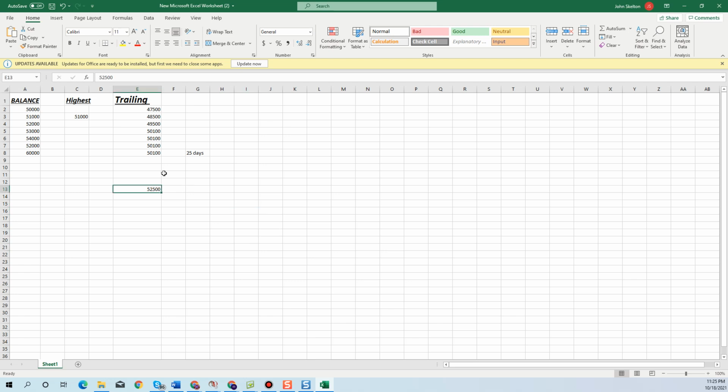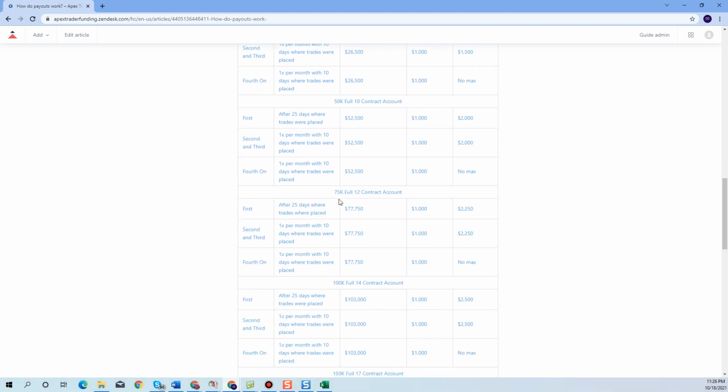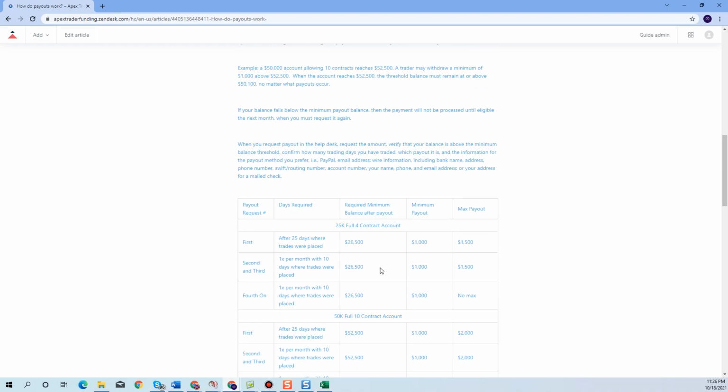So there's the trailing threshold that you'll see in our trader, that you can never have your account balance go under or it kills the account. But for the withdrawal threshold, that's how it works. Does that make a little more sense? So if you have a $50,000 account, you can withdraw on the fourth month, for example, a minimum of 1,000, but you can withdraw whatever you want, as long as the balance in the account after your withdrawal is at least 52,500. And it walks through that same information on these other account sizes of 75, 100,000, and so on.